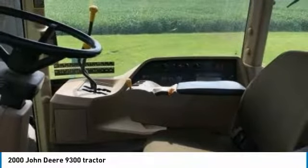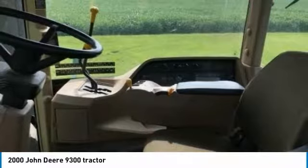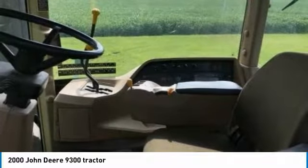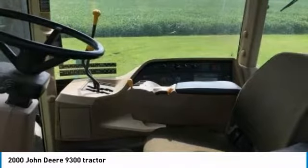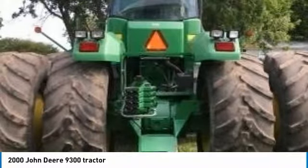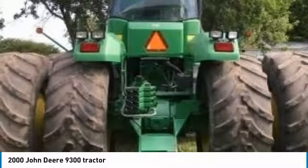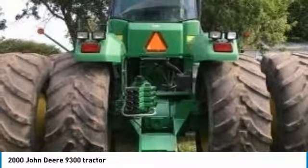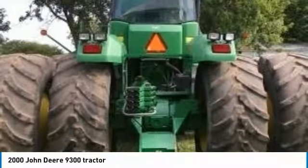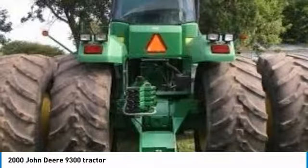It is field ready and eager to help you start generating revenue right away. If you are someone who appreciates quality equipment at a fraction of the cost, then you owe it to yourself to check out this 2000 John Deere 9300 tractor. Don't miss out on this amazing opportunity to gain industry success, because this tractor is priced to sell. Call today for more information on how you can put this industrious 2000 John Deere 9300 tractor to work for you.